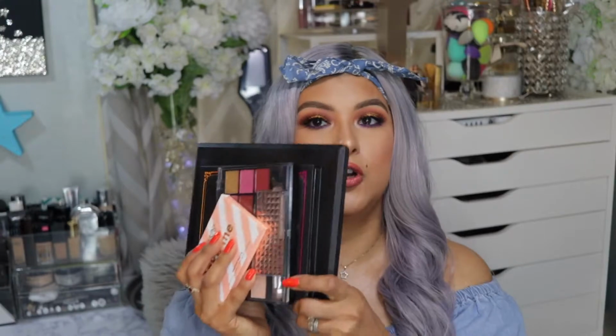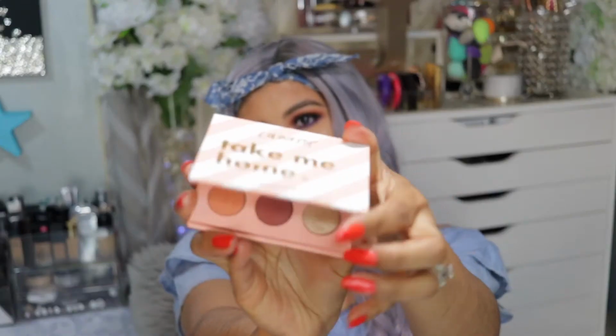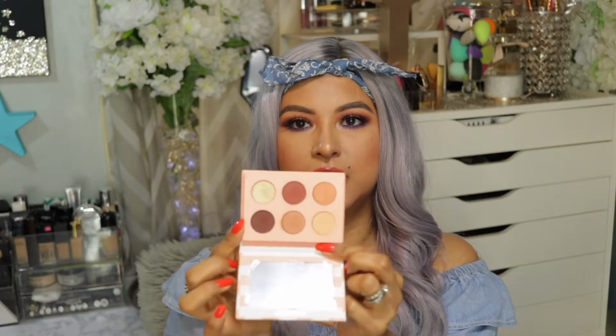Okay, and then the rest of the items were all shadows, 4 to be exact. So this was the ColourPop Take Me Home palette. Really, really pretty colors, neutral colors. I do reach for it when I need a transition shade or to deepen the crease.